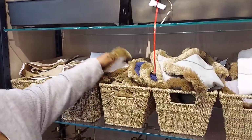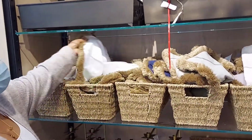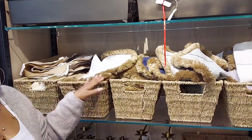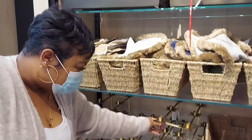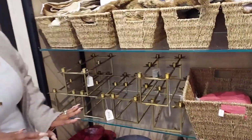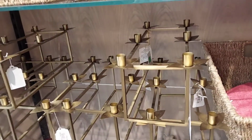As you can see, they have all kinds of pillow covers and things that are for your bedding. They have candelabras and all kinds of other home accessories that are great for your home.